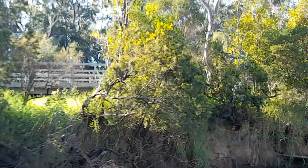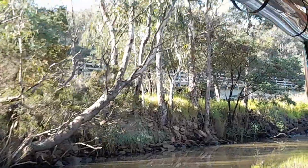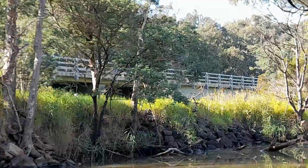So there's another young male darter. They show off in birds those darters. And this causeway was finished about a decade ago.